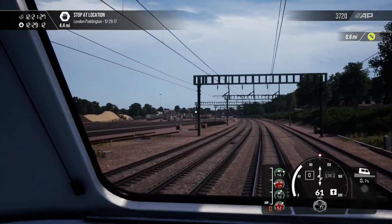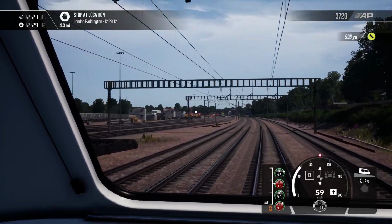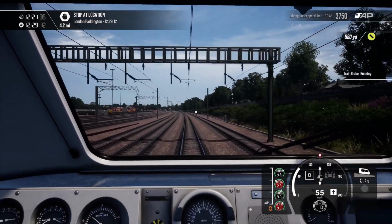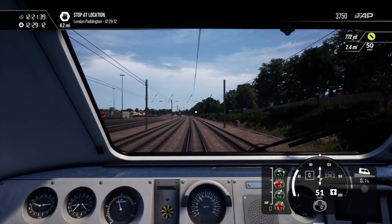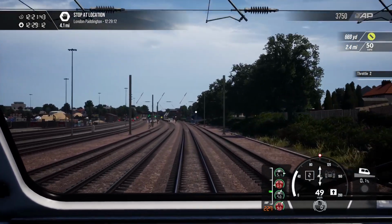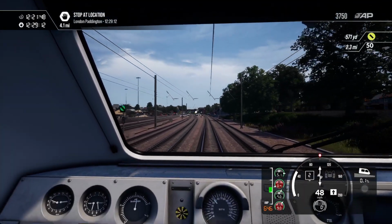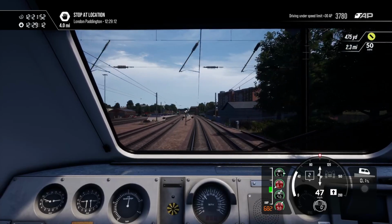See a couple of Class 66s stabled there. Oh no, that's definitely the wrong way on the brakes. You don't want to be going into notch 5. Can still see we're under double yellow, so it's nice that we're having to contend with some traffic here.